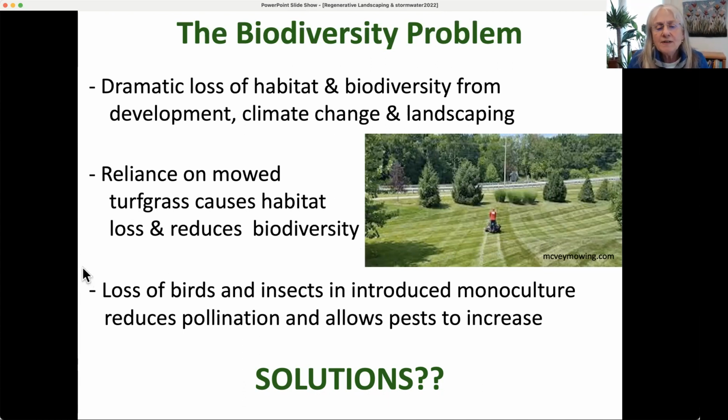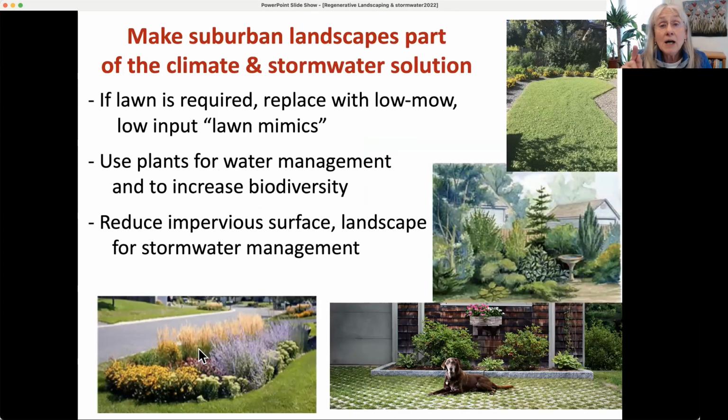So the loss of birds and insects in this introduced monoculture reduces pollination and allows pests to increase, as I mentioned earlier. So what are the solutions to these four problems? Rethink our suburban landscapes and make them part of the climate and stormwater solution instead of part of the climate and stormwater problem. So if we want to have lawn in our yards or in our municipal landscapes, try to replace it as much as we can with low-mow, low-input grasses, which I call lawn mimics.